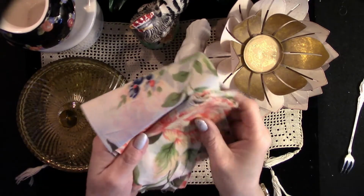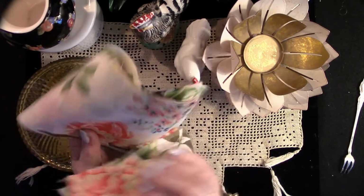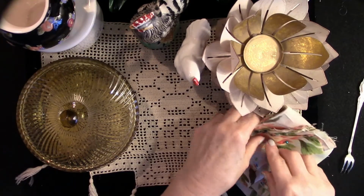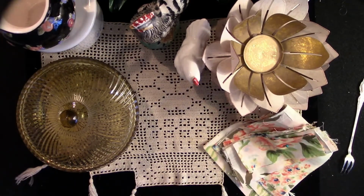Here we have that little collection of vintage fabric. It's pre-cut for a project I will be working on very soon. I'll share that on the new channel.